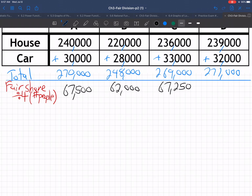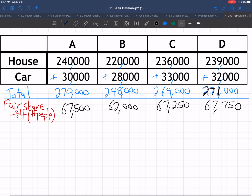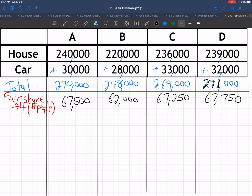67,250. And the last one, I can't read that very well. 271 is what that is, huh? 271. I'm getting 67,750. Okay. Let me fill in these lines a little bit better for us. And then this one, shooting across. Okay. So that's the fair share.